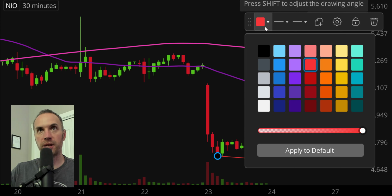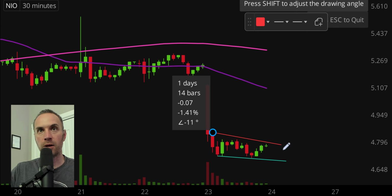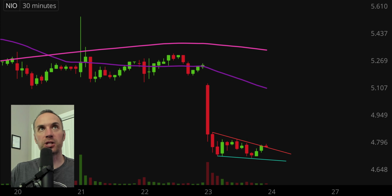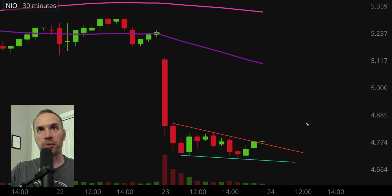So let me get that into place. There's our green part of the pattern, and then we have a miniature falling wedge pattern, which is actually a bullish pattern. And then we can see right here, the price is slightly up above it. Can I zoom in here any more? It's kind of hard. There we go. So from a pattern standpoint, it's an exciting question to say, okay, is this the start of a bigger break? Is this the start of a bigger move? Now, to be fair, maybe it's not.